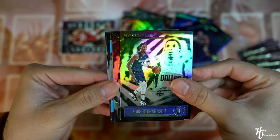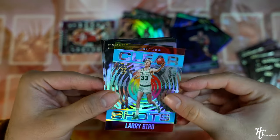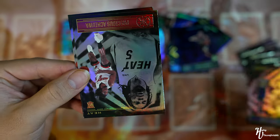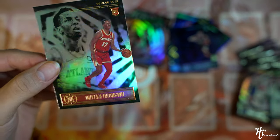We got Josh Richardson, Looney, and Acetate Larry Bird. I like the acetate slot, man, but there's nothing really good you can get. I would say maybe if you get like a LeBron or something, but I'm not sure if it'll even hold any value. Preston Chua on our last card. Onyekwa. This is going to be our last card.